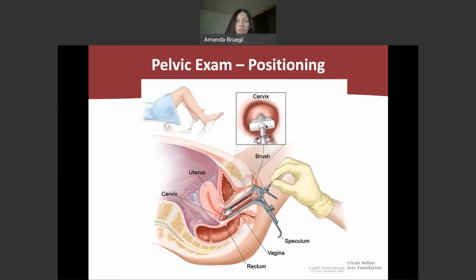It's a pretty gentle, soft plastic, and the provider will essentially just brush the surface of the cervix to help exfoliate cells that then can be put in a liquid container and sent to the pathologist to see if there's any abnormalities. Many women don't feel anything at all when this happens, and some will feel a little bit of crampy pressure.